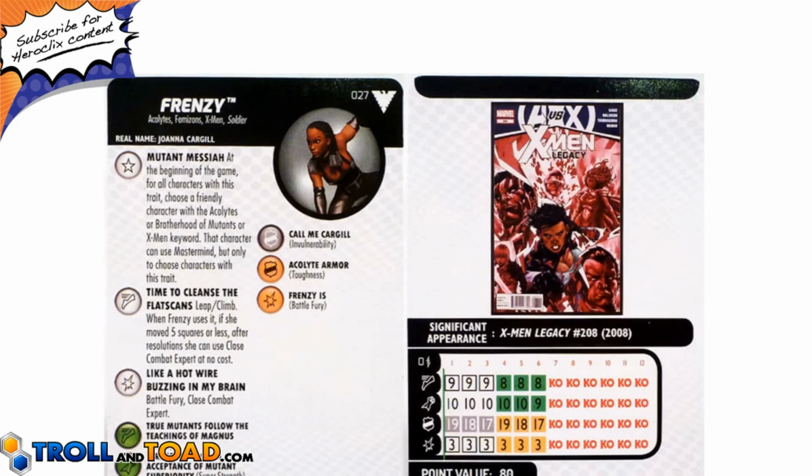Next up, we have Frenzy. Number 27 in the set has the Acolytes, Femizon, X-Men, and Soldier keywords. Has 1 trait, a special on her movement and damage. The trait is called Mutant Messiah, and we've seen this before. Choose somebody with the Acolytes, Brotherhood of Mutants, or X-Men keywords. Character can use Mastermind, but only to target characters with this trait. So that's, depending on who you're protecting, could be really good.